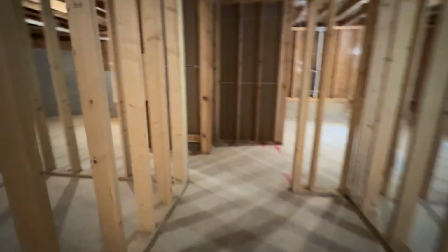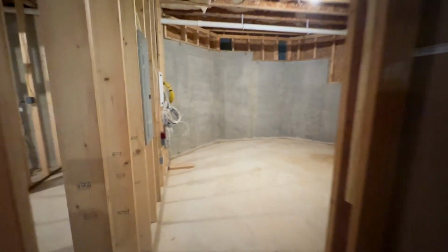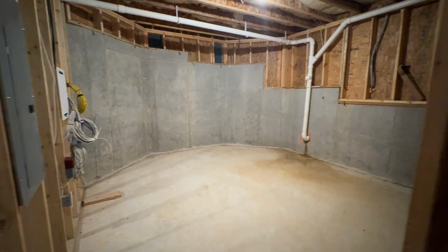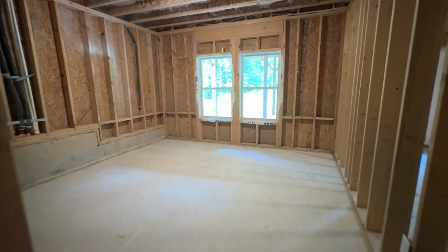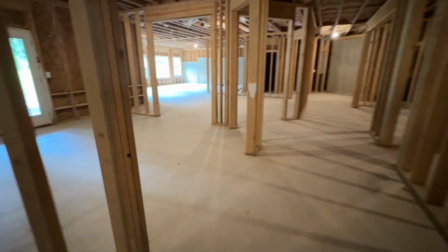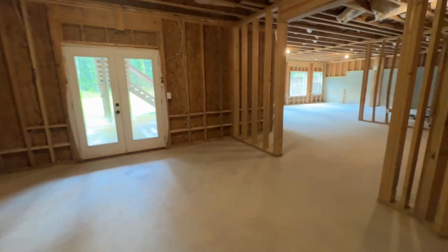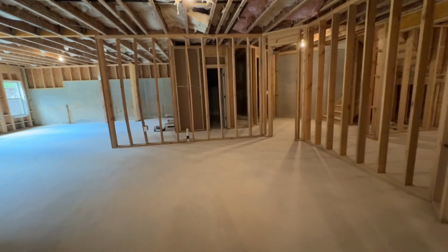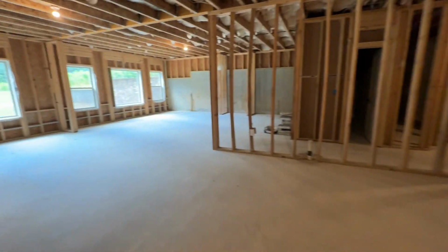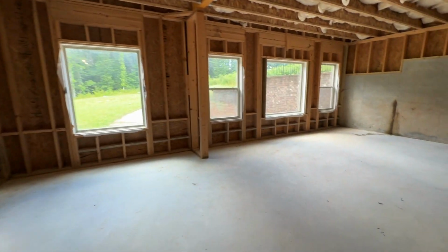So there's 1, 2. This is a third. It's already studded out. It's a third bedroom, could be, or a workout room. 4th. There's no door here, so you can't say that's a bedroom. But there was an entryway for one. And then this is the common area. And look at this wide space here. And there's a bathroom already ready for us. Let me show you.